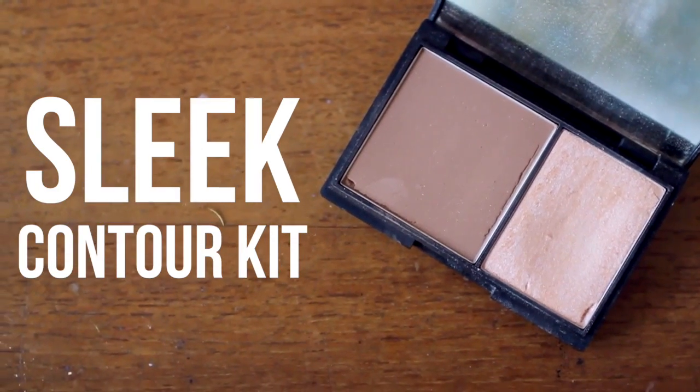You guys know I'm obsessed with highlighting. So next I'm taking this Sleek contour kit and I'm using the highlighter in this. So I'm just using this brush here and I'm going to highlight my face, and I usually go a little bit crazy because I love highlighting. So I'm starting on my cheekbones, going down my nose, and also above my cupid's bow, and maybe on my chin and forehead. See, I told you.